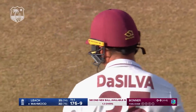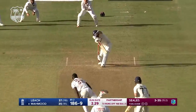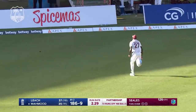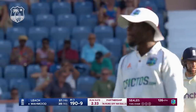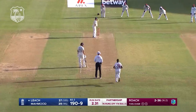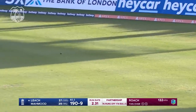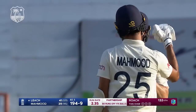Ball goes straight through and misses everything. Squirts that away, might be four. It is four. More runs continue to flow. England creep towards 200. Who would have thought, from 114 for nine? Jack Leach continues to enjoy himself. More frustration for the West Indies.